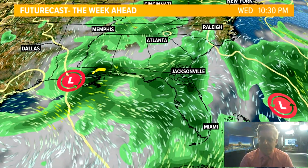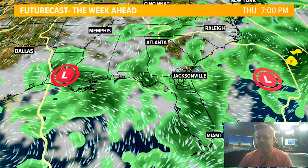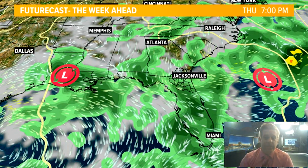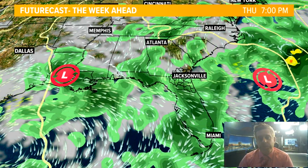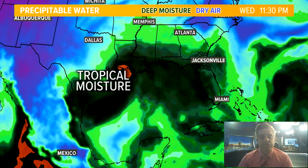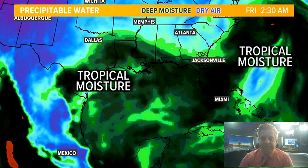And then you can see here on this particular model by Wednesday into Thursday, another system off the east coast of Florida. Now, for Jacksonville, sandwiched right in the middle of both of these, and thus, in my extended forecast, I do have an increase in rainfall through mid-week. There's going to be moisture building in. You can see that here.